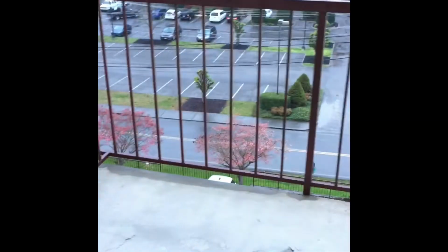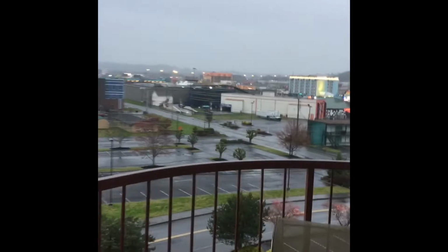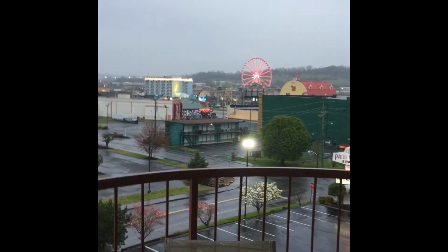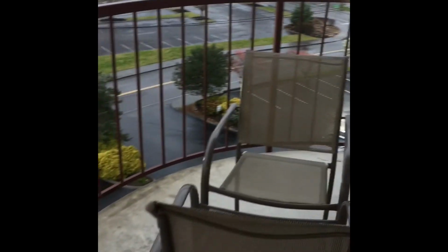Here's our balcony. We are on the side of the hotel that points toward the island over here. You can see the Ferris wheel at the island. It's a nice little shopping center. It's fun. We can walk right over there. There's another hotel. All these rooms have balconies. A couple of chairs. It's really nice when it's warm and sunny to sit on the balcony, but not so much when it's cold like it is this morning.